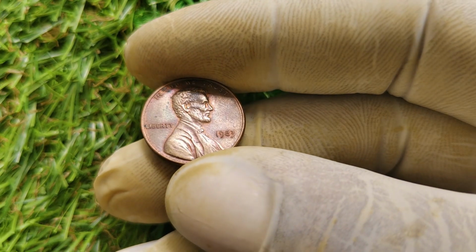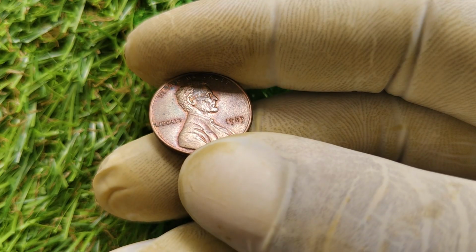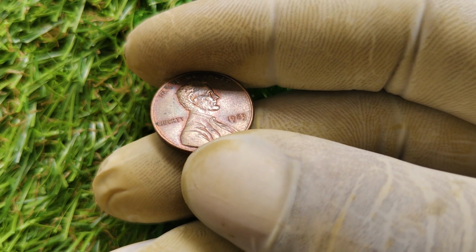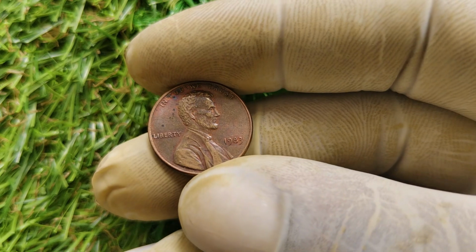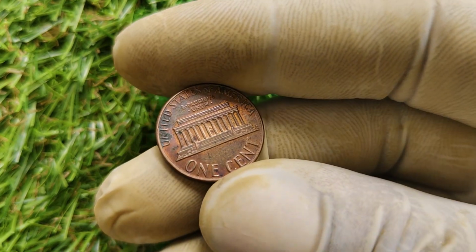But the double die isn't the only factor at play. Condition is another crucial piece of the puzzle. Most pennies you'll find in change are worn, scratched, and discolored. They've passed through countless hands, been tossed into jars, and even endured the harsh conditions of being dropped on sidewalks or rolling around in car cup holders.